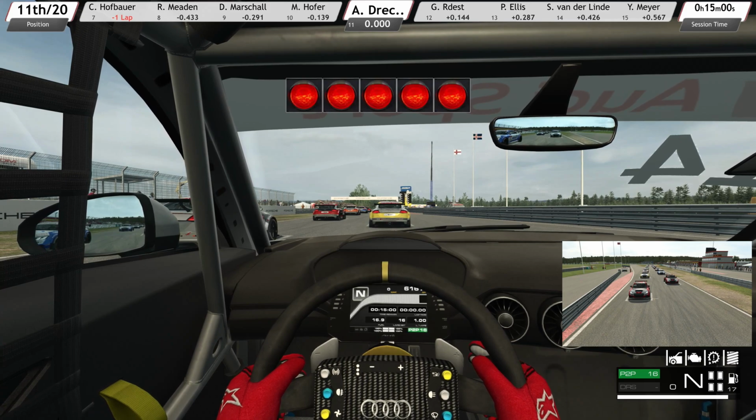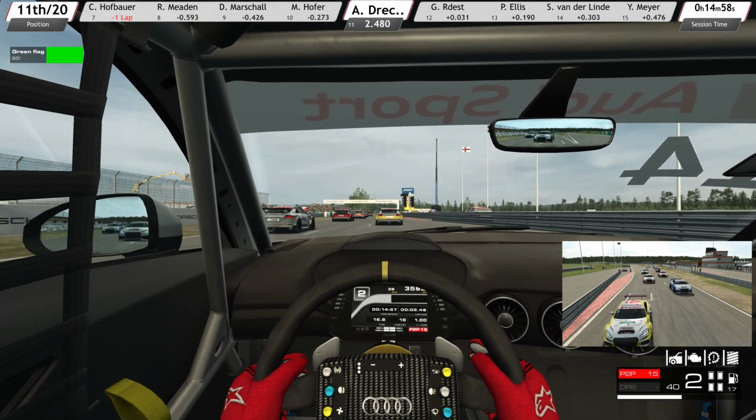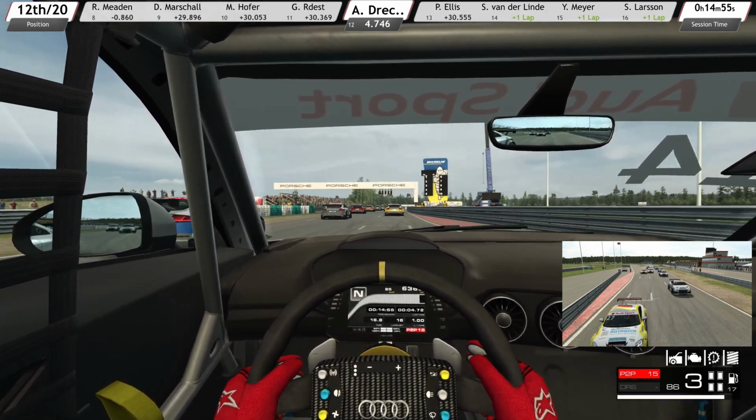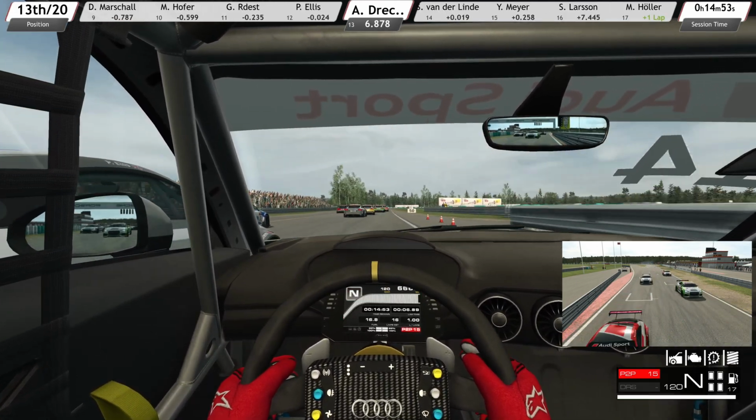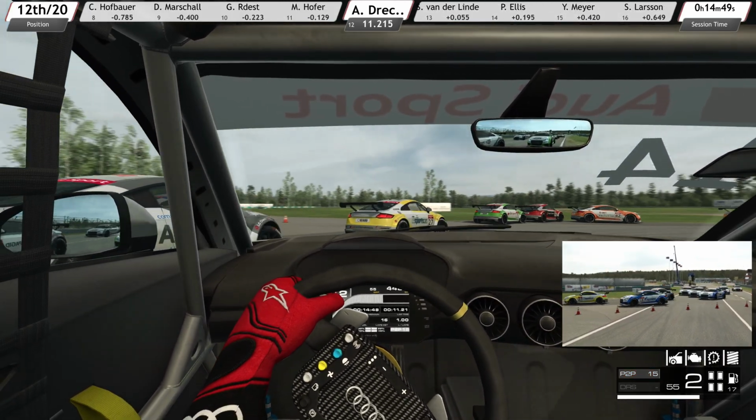Keep it below the red line. Let's go. It's not ideal, but it's not as bad as last time. Three wide, you're on the right. Still there. And here, this short start-finish straight comes to my rescue.